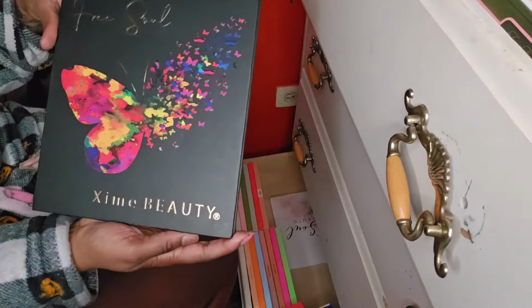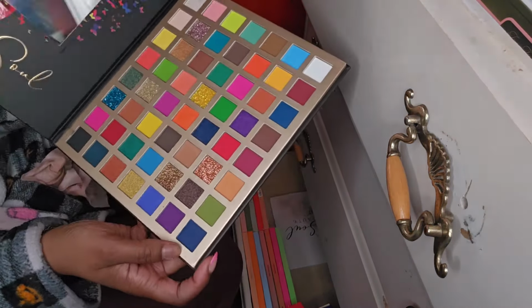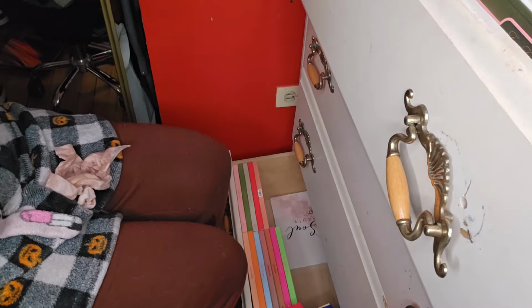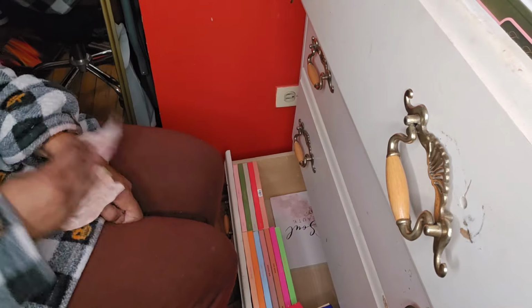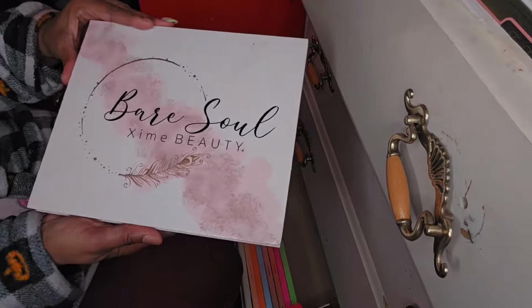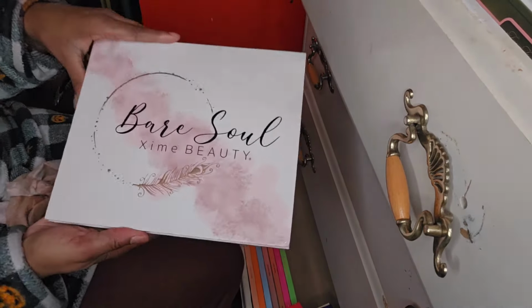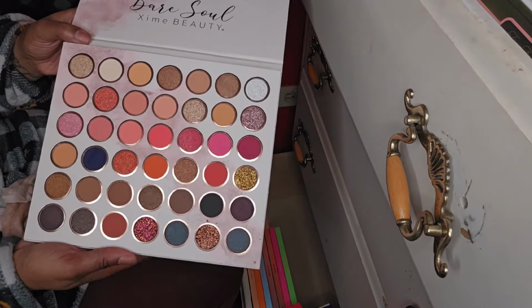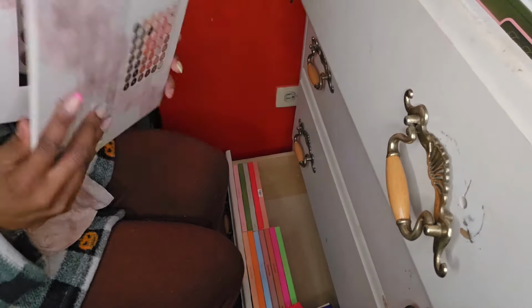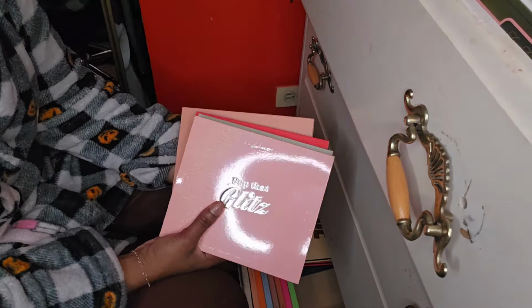And then I got this from maybe Marshall's or whatever. Ooh, it's so pretty. I have all those other colorful shades. I'm going to let it go because I don't use it. And then here is another palette by them. This is their Bare Soul palette. Ugh. And I'm going to let this go too because I don't think about it. I know I got this from Marshall's as well. Oh, sorry. I'm not going to open all of these, but these are my Cara Beauty.